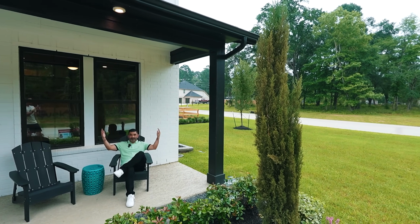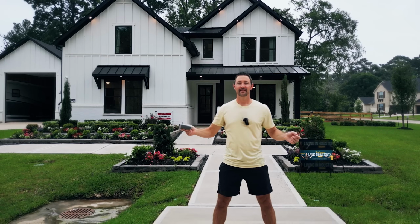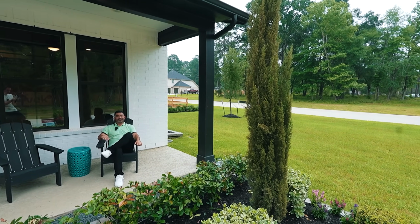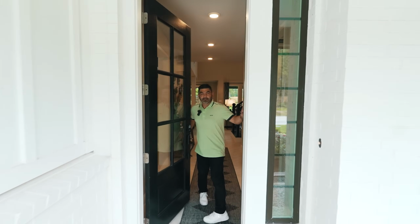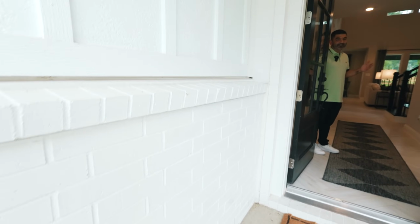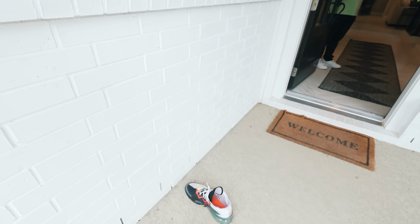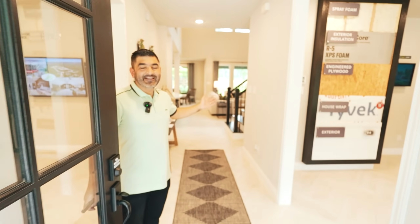But no, this is true tranquility. This is nice that you have your covered front patio here. You can overlook the nice landscaping, your oversized yard. But more importantly, let's go inside and take a look. Let's check it out. All right. So come on in, my friend. Hold on, JoJo. We gotta kick the red dirt that they use to build these homes up. Kick the kicks. Okay, now we can come in. Now come in and take it all in.